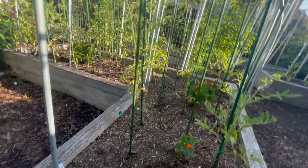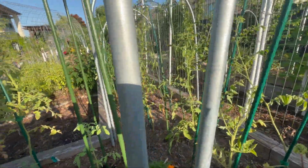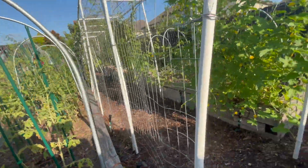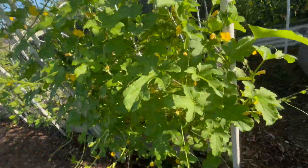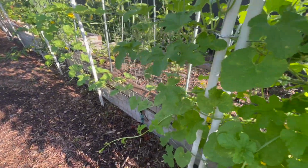This is my last tomato patch that I planted. This will probably take a little while. I expect tomatoes in the fall from this patch. These are my cucumbers. We planted one here. Oh God, I can see one here. That is kind of here.